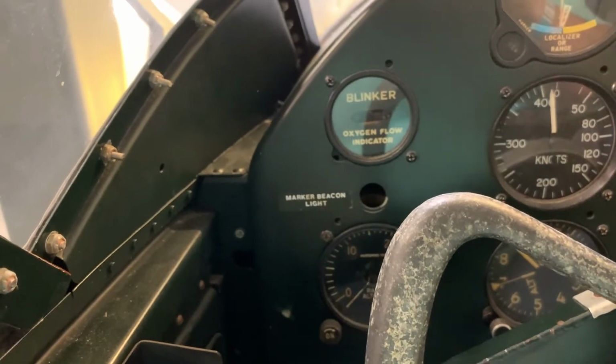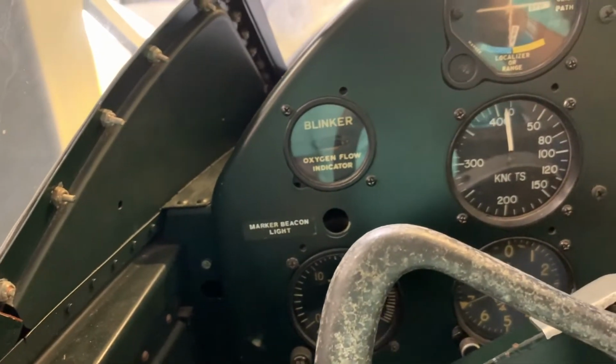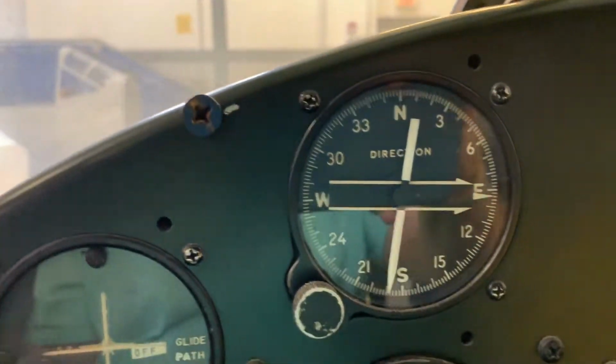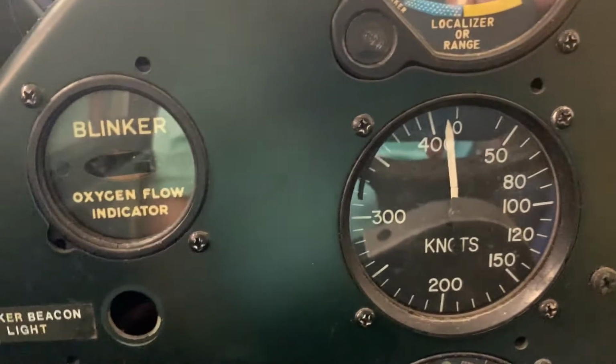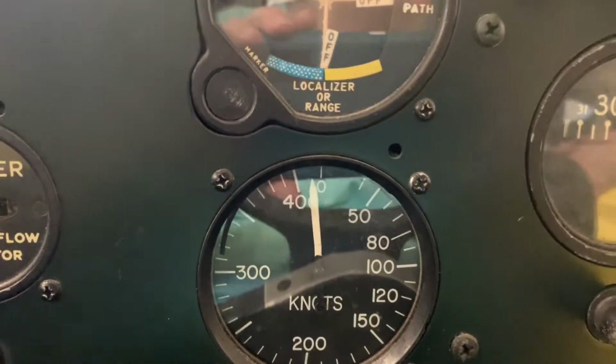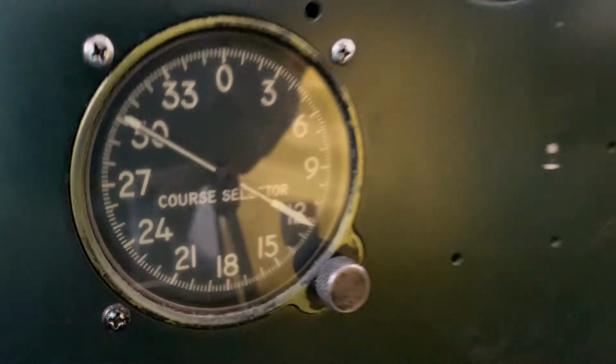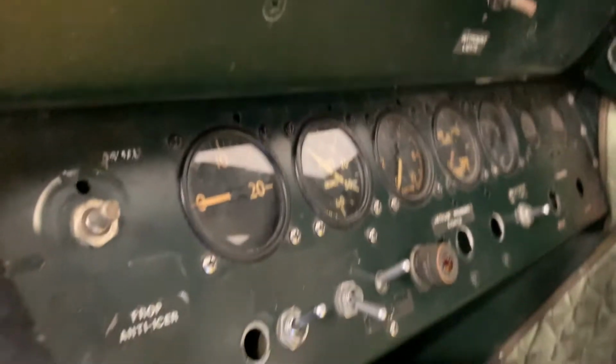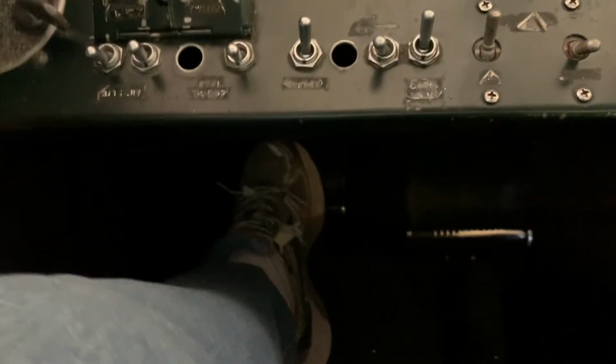And an oxygen flow indicator and a marker beacon light. Release. Here's a wind direction and knots. Release the cord. Release the secret weapon. A glider didn't have any engines. Right. See, all these toggle switches tell me there's an engine attached to this thing, or was. But here's the feet things.